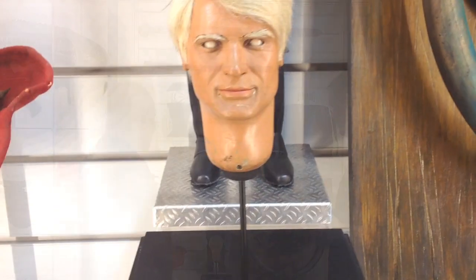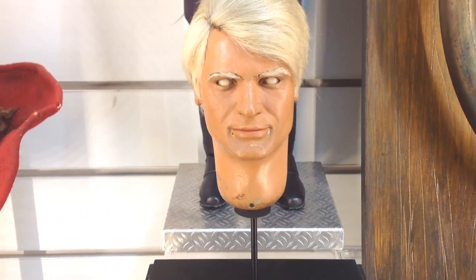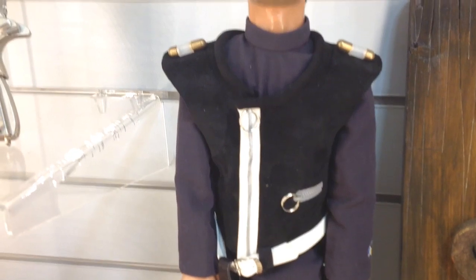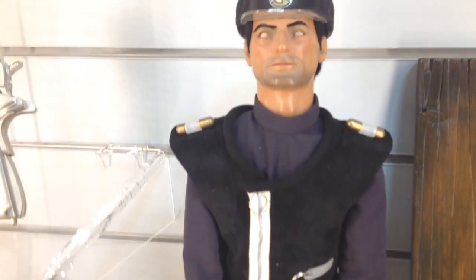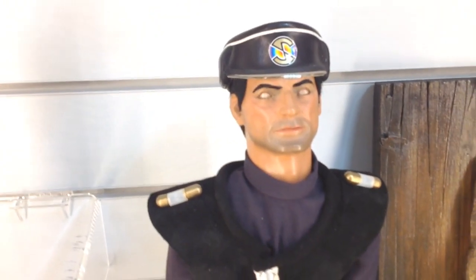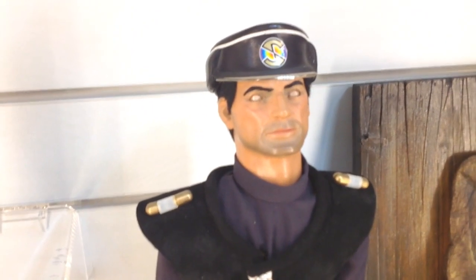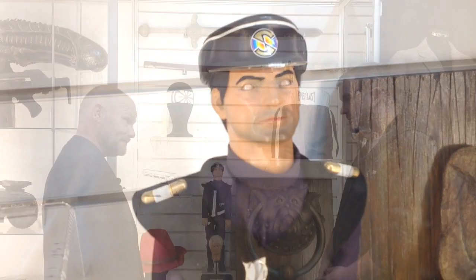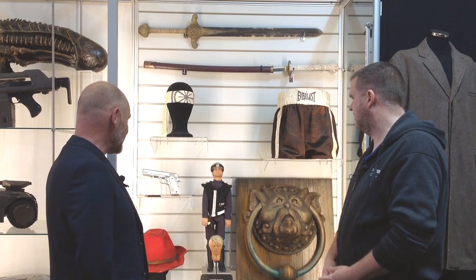Two original puppet heads from the show. Captain Black with a beautifully made replica body. So that's obviously all replica. It's just the head. The head is original. Really, really nice. There's a panel at the back that comes off, and you can see the access to the eyes. Everything's original there. It's the only known Captain Black head that's even in the marketplace.